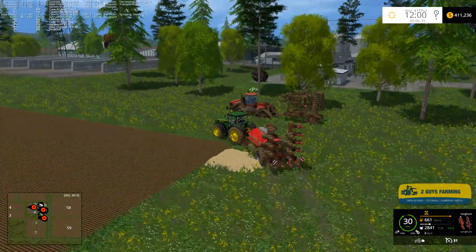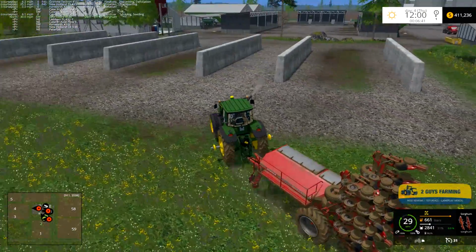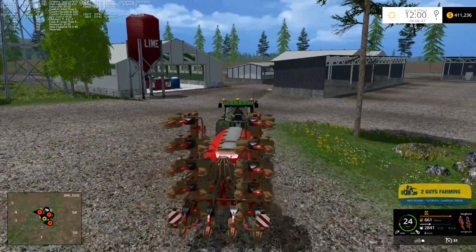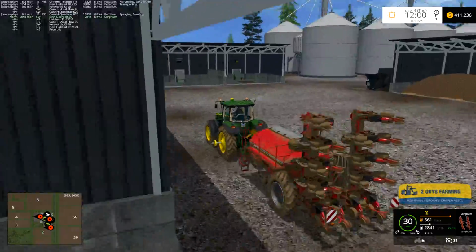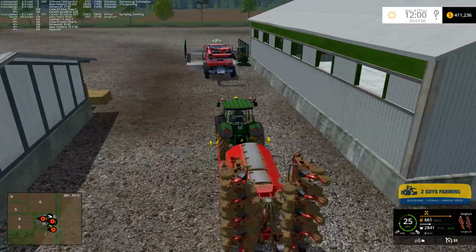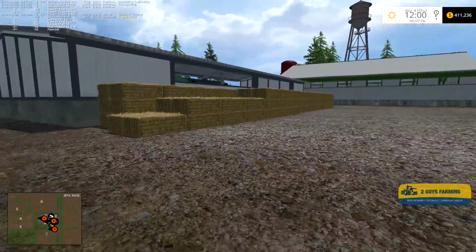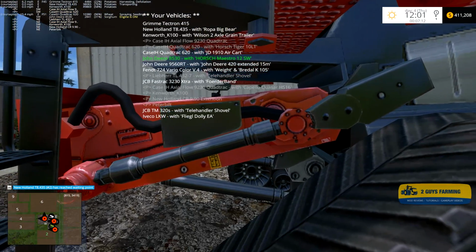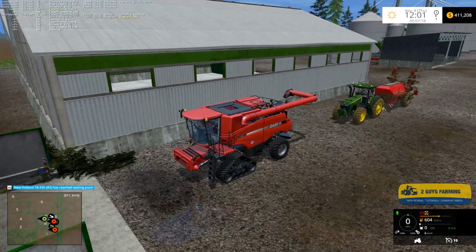This JD tractor might be one of my favorites in the whole game, easily. And this drill, I love this drill. It's just a drill. Doesn't fertilize or cultivate. But it's awesome. It does everything. You name it, it does it. Okay, I get straw everywhere. Let me park this thing inside.